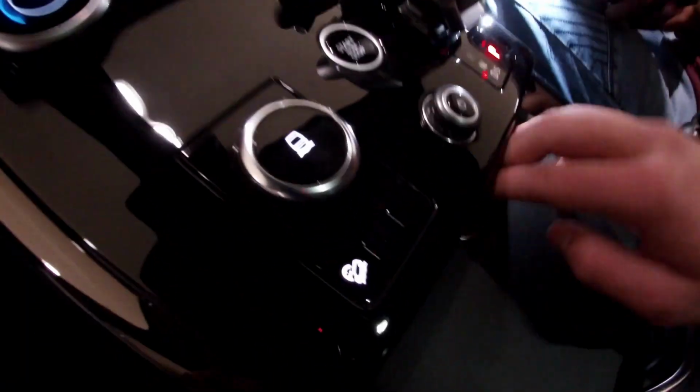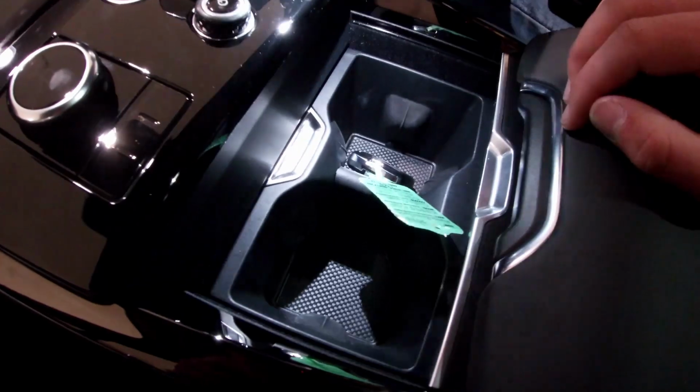And then moving on to underneath here, there actually is even more space. I'll shine a light here quickly just so you guys can see, but there's even more space in there. And then moving to this side here, you have two cup holders.